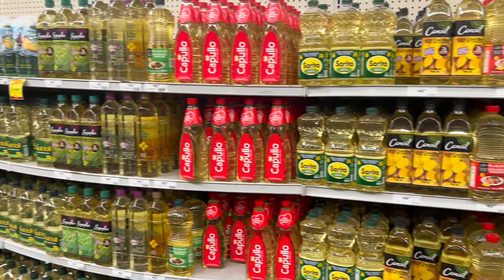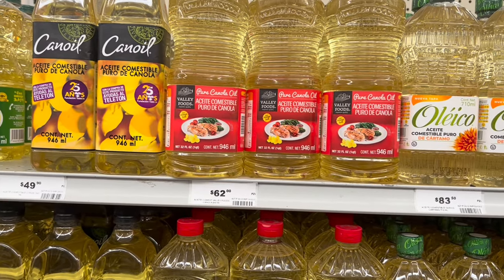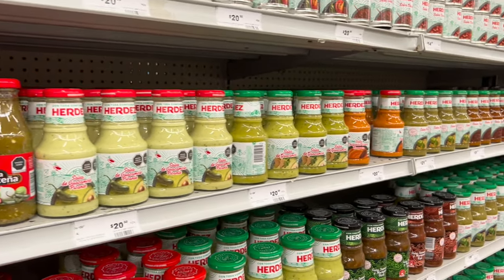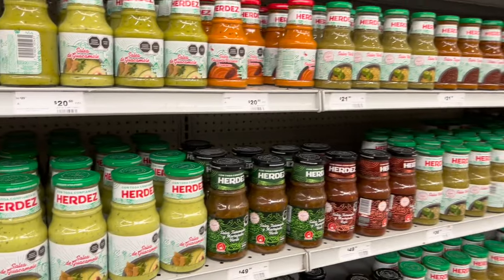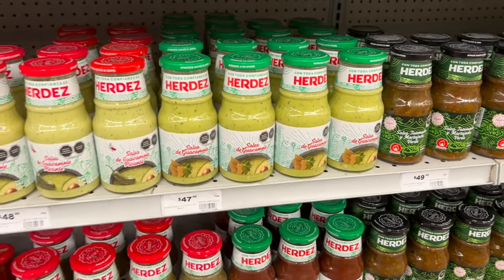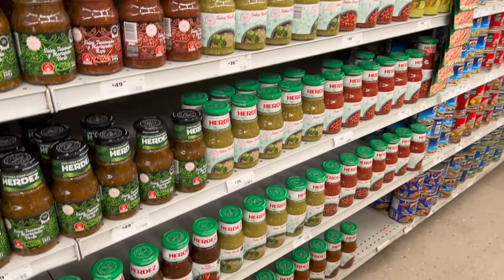Plenty of cooking oils, canola and vegetable oils and olive oils. 32 ounces of this canola oil is 62 pesos. So La Costina, they have salsas, and so does Hernandez. Hernandez, man, we like them. You can't go wrong with their stuff. And it looks like, for a good sized jar here like this of some guacamole picante sauce is 47 pesos. So what is that, about $2.40, something like that. And they got salsa verde and regular salsa, and then tons more.